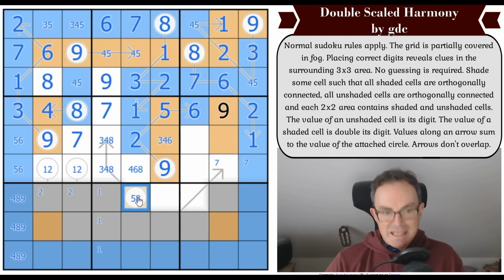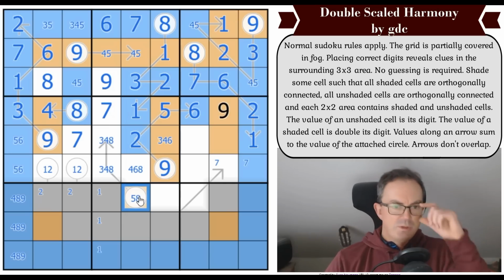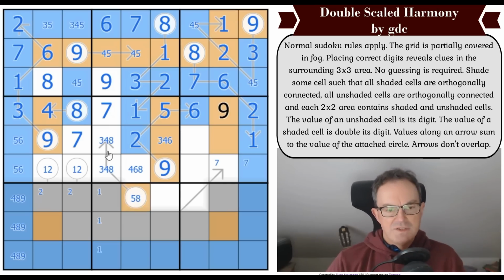But if this is 8, couldn't you have doubled 4 here? If you had doubled 4 and single 8, that would give you 16, which doubled 8 would equal. So maybe all you can actually say is that there is a 4 on here, which is still a little bit interesting.